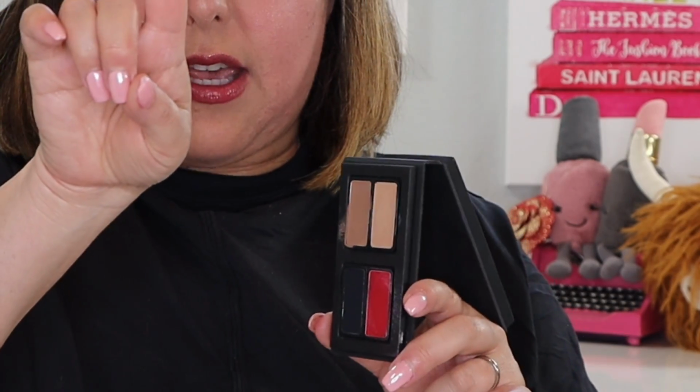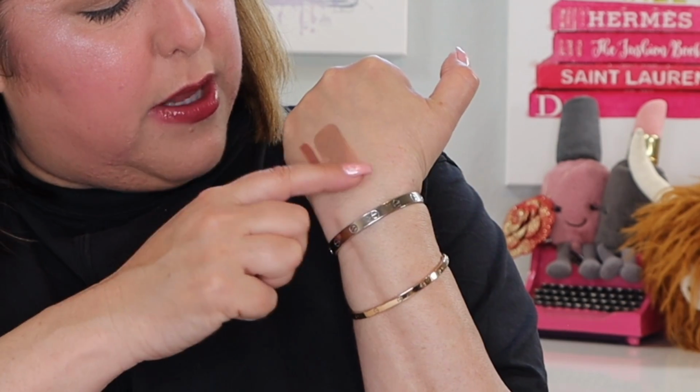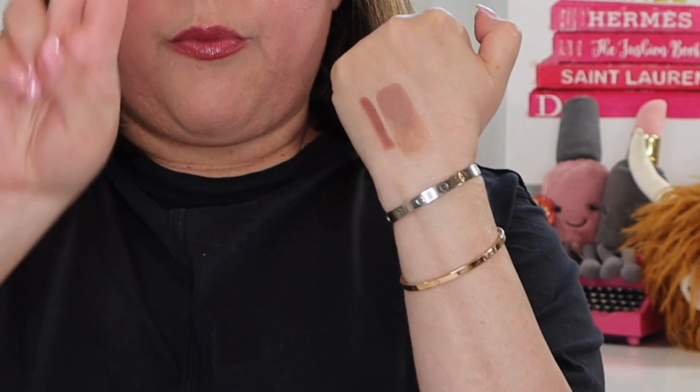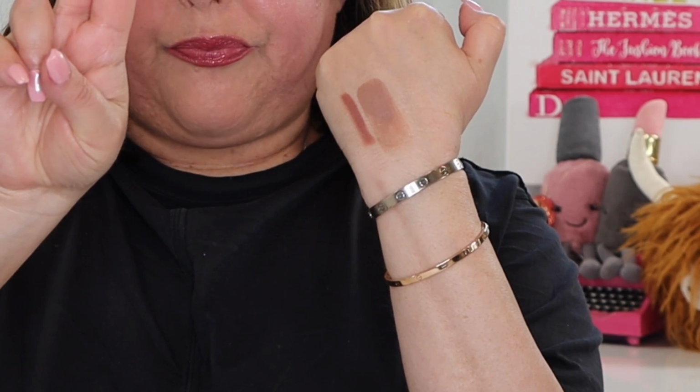Let me just swatch this for you just so you can kind of see what this looks like. It's just like a beautiful taupe shade. I'll put it there by the M1990. And this highlighter, also cream. I don't know if you'll be able to see that. Cleaning off my hand, we have this cake liner, and we have the lipstick shade. And the lipstick shade, the cake liner we're going to wet, and I'll show you how I do that.